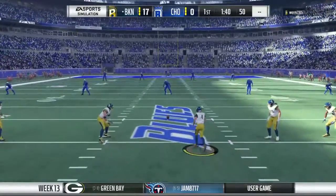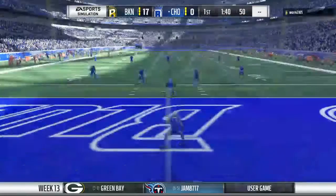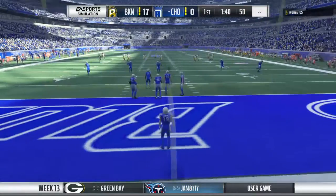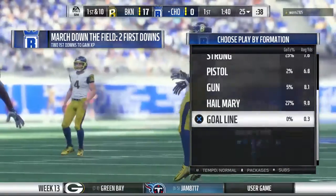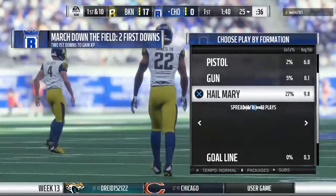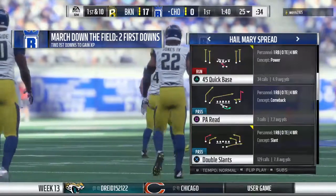Elliott now to kick this one away. And this will be a touchback as that sails over the end line. And now Chicago getting ready to go as they take the field.